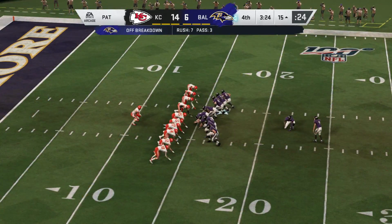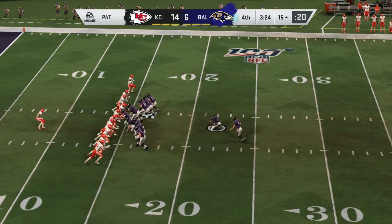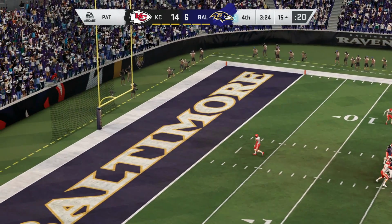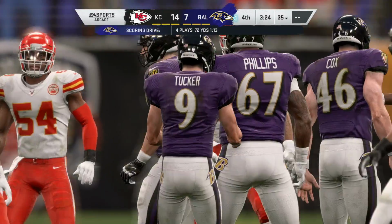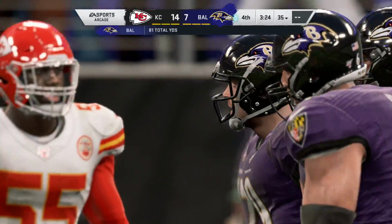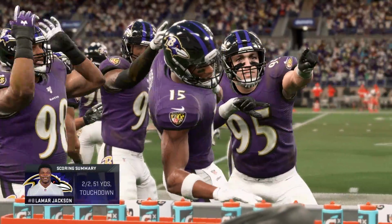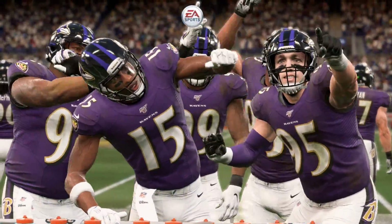Justin Tucker for the extra point. And that one makes it 14-7. So that drive, 4 plays. And it's capped off with a Ravens touchdown.